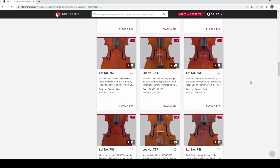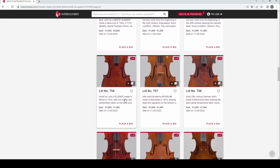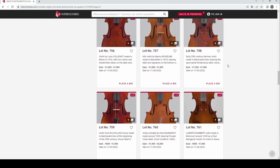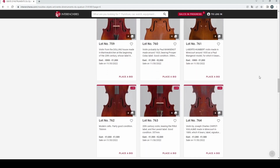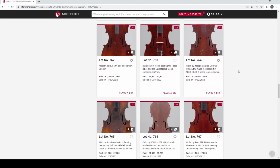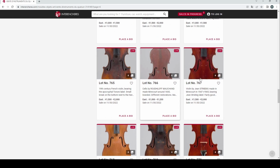Lebert Humber violin there, German violin 20th century, more German violins. Louis Colonneau violin. That's a viola by Marius Richelme, 20th century. Another Dolling, Mark Kirkin, Maginot, Lebert Humber, modern cello, 20th century violin. Violin by Joseph Charles Chipotle Viaume, 19th century French violin.